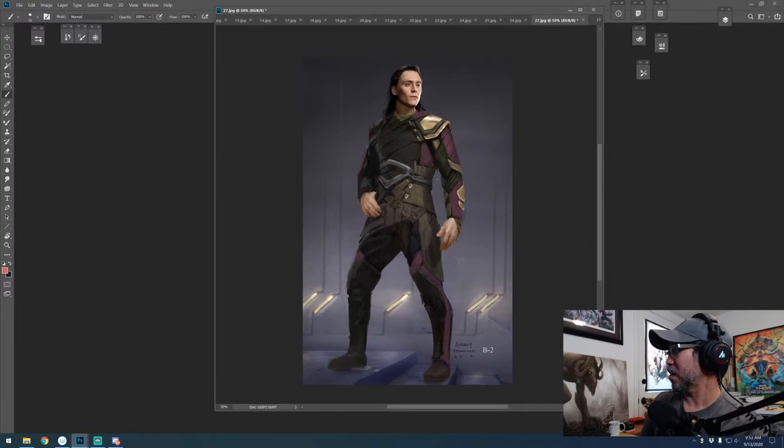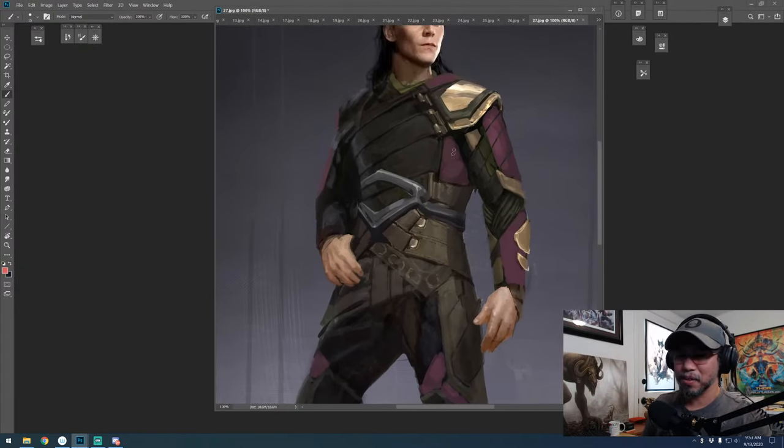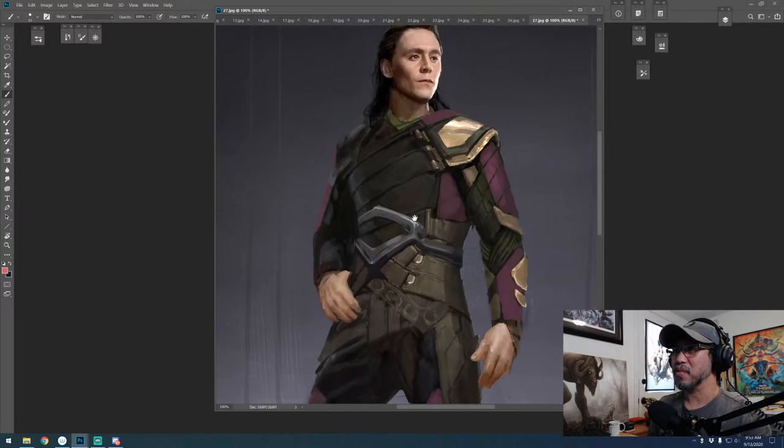So here, I think, did I talk about this already? This is where the purples I'm adding in here. And even putting this armor piece, I was trying to make it asymmetrical.